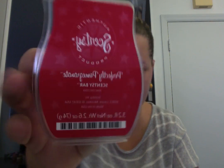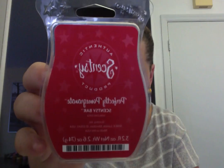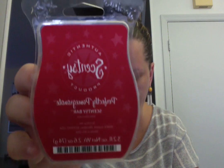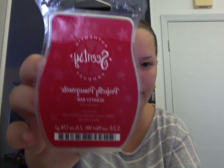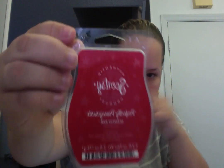I also melted Perfectly Pomegranate, which is also one of my favorites. Perfectly Pomegranate is dark and juicy pomegranate with a sweet berry finish. This is a classic. This is one of the favorites that people like a lot, and I only have that many left. And this one, I smell sweet pomegranate. Let me see if I smell anything else. That's it. Just sweet pomegranate, but it's so good and it's very sweet. And this is another one of those scents that are strong, in your face.